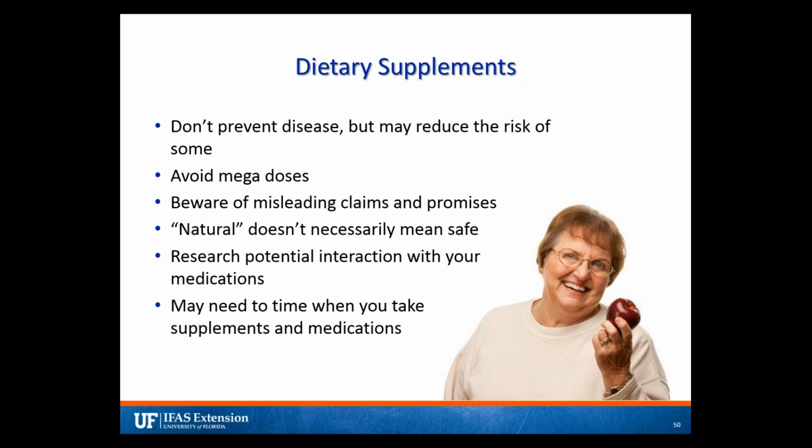And then beware of misleading claims and promises. Oh, take this, it'll do whatever. And it's all natural, because if it's all natural, it can't be bad. Natural doesn't necessarily mean safe. It just means it's naturally derived. And do be aware of the potential interactions with medications you may take or with other supplements. You may need to time both your medications and your supplements, as they may interact with each other. So it's really good to get the information on it before you supplement.